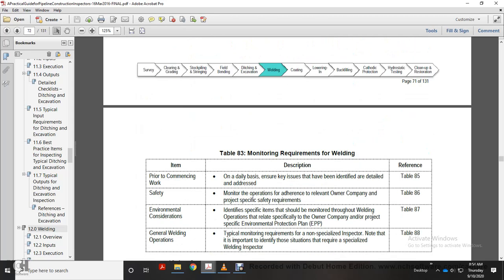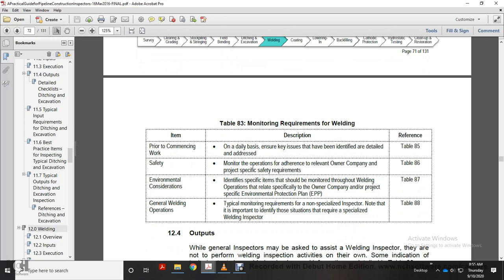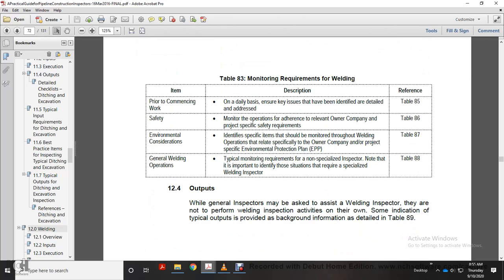Alright, Table 83, Monitoring Requirements of Welding. Prior to commencing on a daily basis, ensure that the key issues have been identified, detailed and addressed. Safety: monitor the operation's adherence to relevant owner, company and project-specific safety requirements. Environmental consideration: identify specific items that should be monitored with a welding operation that relate to the owner, company or the project-specific environmental protection plan. General welding operation: typical monitoring requirements of a non-specialized inspector. Note the importance of identifying the situation that requires specialized welding inspection.